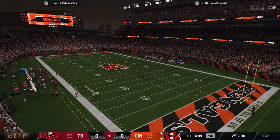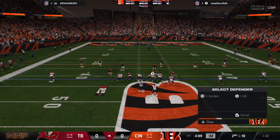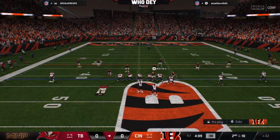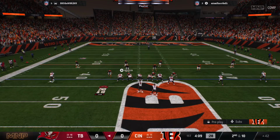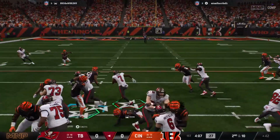All right, partner, testing the perimeter early there. Coverage held up. Could be a tough day for those outside receivers to make an impact. Okay, partner, testing you here. You've heard me say this a lot. Coordinator's job is to get you man-to-man coverage, and your job is to win it.